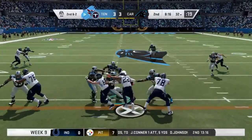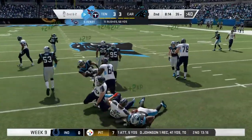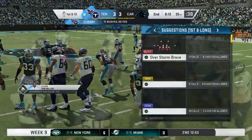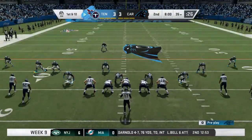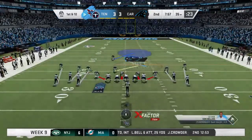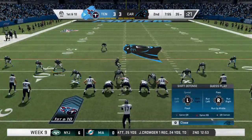On 2nd down now, it's Henry, and he's able to take this one up to the 35-yard line. They'll get 3 as the drive continues. It's a 1st down, ball up to the 35 now as they come up on 1st and 10.